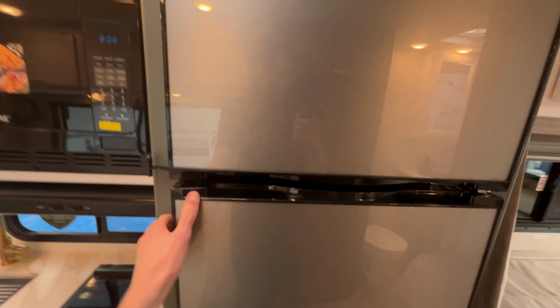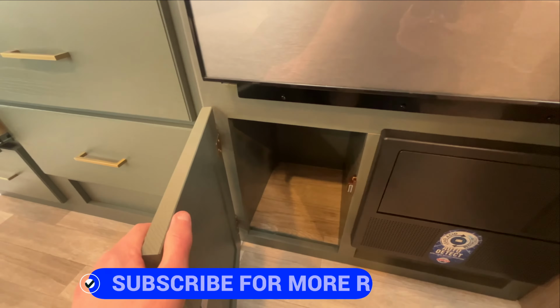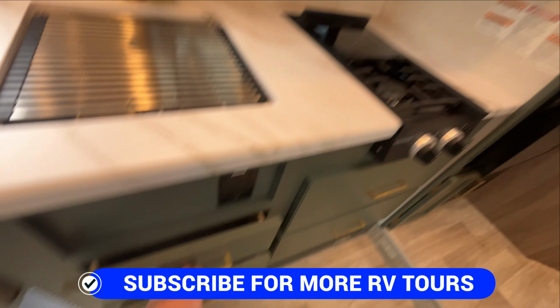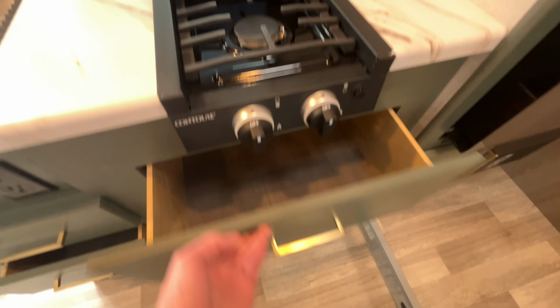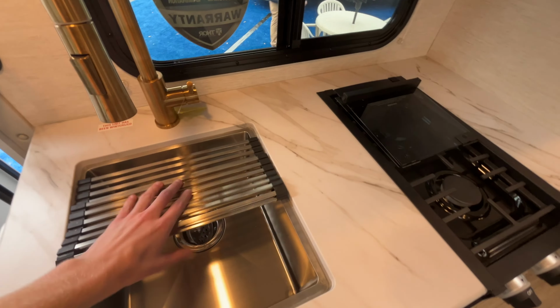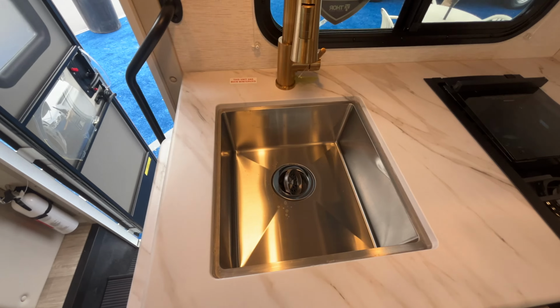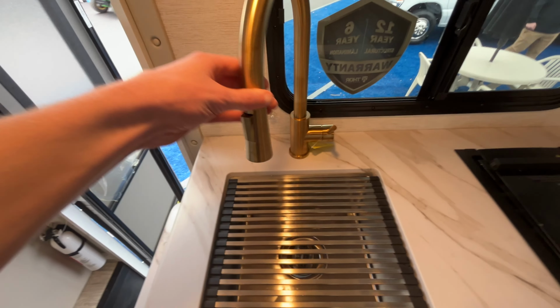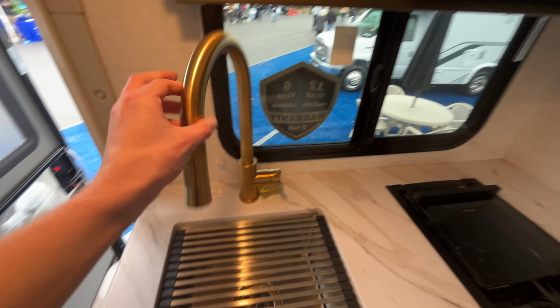Over to the 12-volt refrigerator, freezer on the top, fridge on the bottom. Decent amount of cabinet space underneath of the fridge. Then you've got some pull-out drawers here in the kitchen. You've got a 2-burner cooktop as well as a smaller size microwave and vent hood. Pretty good size square sink, or doesn't look like quite a square. I don't know, you tell me. And then you've got a sprayer faucet as well as a window.